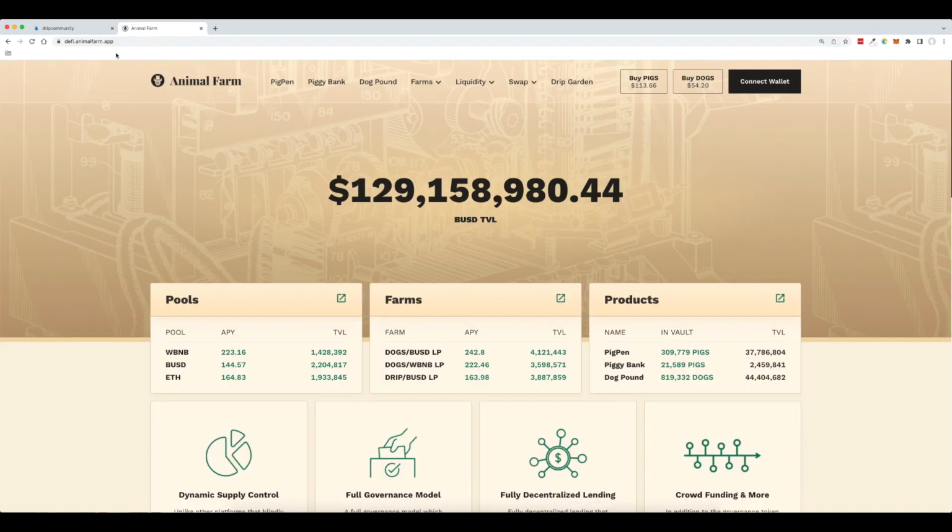But today, let's talk about the animal farm. So I am currently invested in a couple different avenues of this site. I'm invested in the PigPen, Piggy Bank, Dog Pound, Farms, and Drip Garden. So let's go ahead and take a look at the Drip Garden.